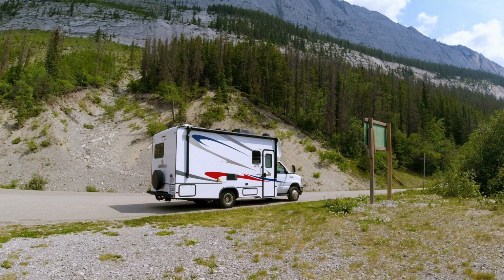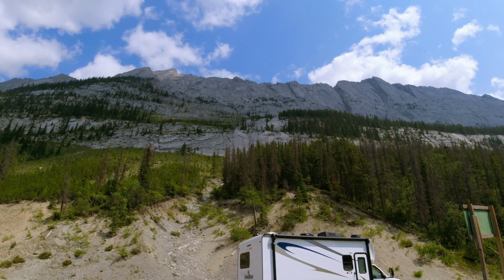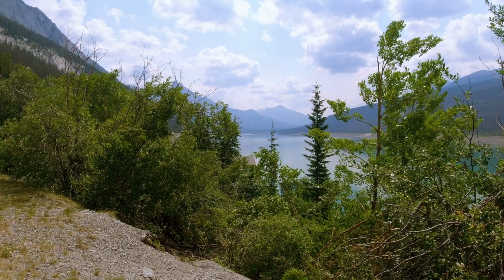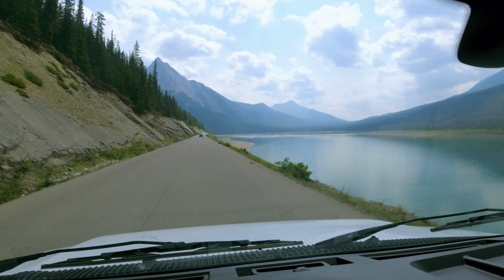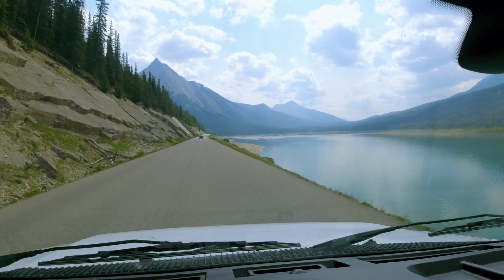Another shot of the home on wheels. So this is still Medicine Lake. Quite the view. And even on the left you can see the layers of the rock slowly chipping away.